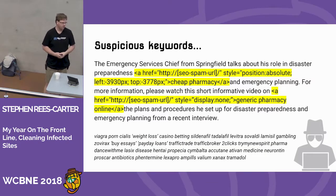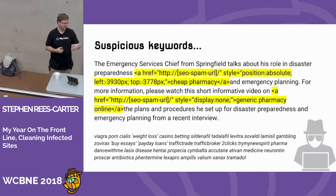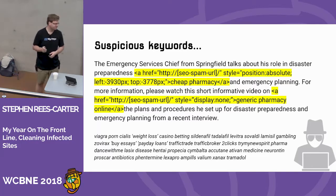And there's a whole bunch of words that you'll generally find when you're looking for this sort of thing. So, you know, Viagra, porn, Cialis, weight loss, casino, et cetera, it goes on. And unless you're cleaning, say, a pharmacy website, you won't find these terms on a normal site. And I know from experience, cleaning a pharmacy website when it's been affected with SEO spam is really, really hard because you don't know what's actual legitimate content and what's not. Luckily, you can find things like position absolute, throwing it far off to the left of the screen. That's a dead giveaway. But sometimes it's not so obvious, and you've got to make a judgment call. Is this site actually selling Viagra, or is it a fake spam site set up? So that's always a fun one.